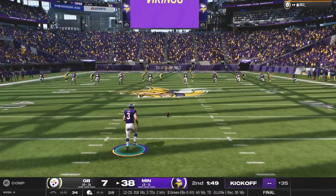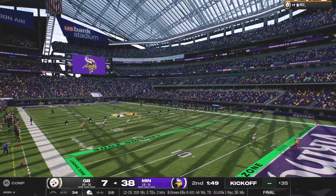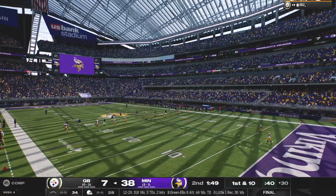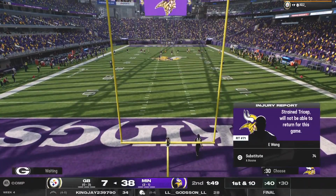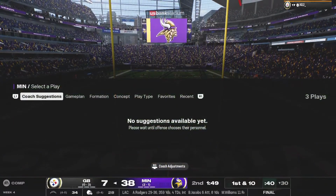So out is Gano after the touchdown. He'll send this one away. And this one is fielded in the end zone. Will not be returned. So it'll come out to the 30.